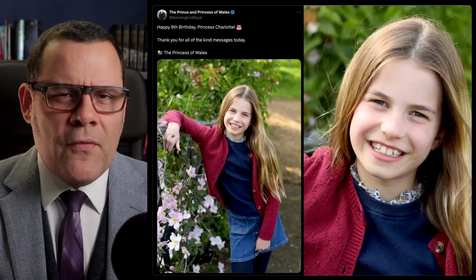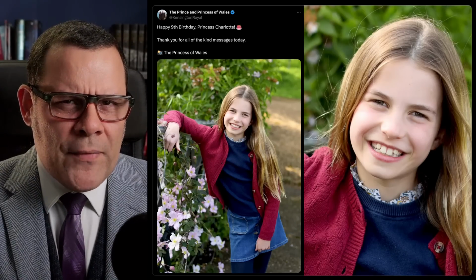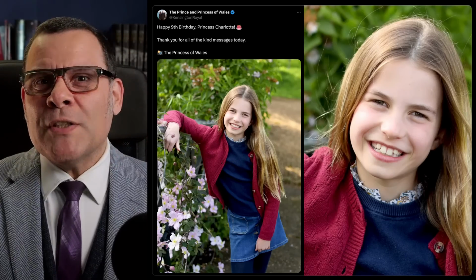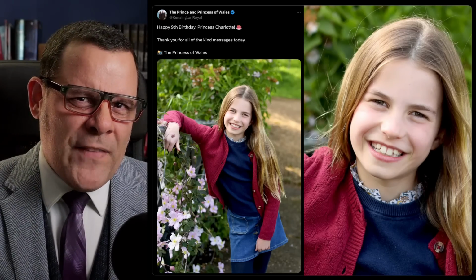I'm the Royal Rogue, and William and Catherine just released a photo of Princess Charlotte for her 9th birthday, a photo taken by Catherine herself. And again, Royal Rota is fuming because they couldn't get the exclusive and nobody can make money out of it.